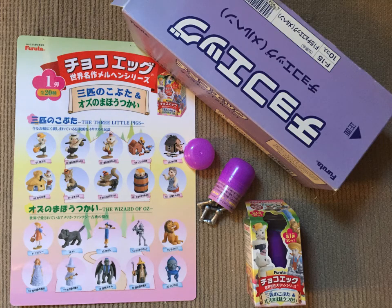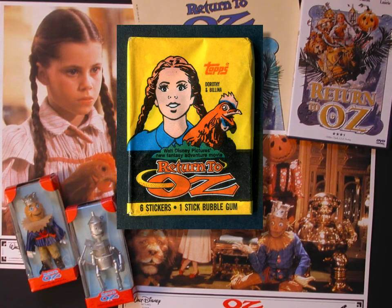A similar set of Kinder Eggs was produced in Japan, too. These were sold in individual boxes. You don't know until you crack open the toy inside if you've discovered a character from Oz or from the Three Little Pigs. Lots of Oz trading cards have been made, but the only ones that actually had bubblegum inside were made to promote Return to Oz.